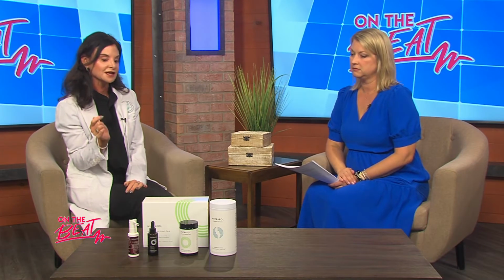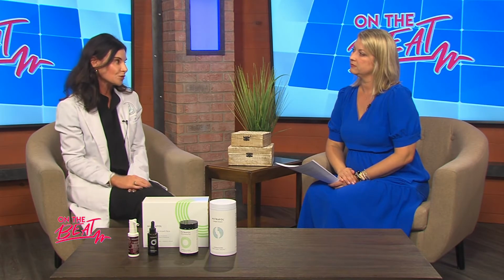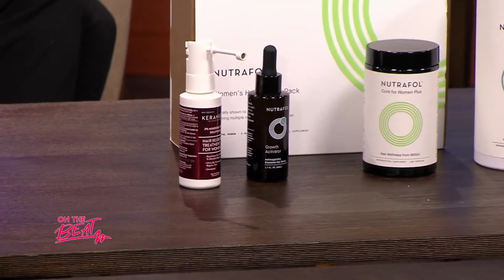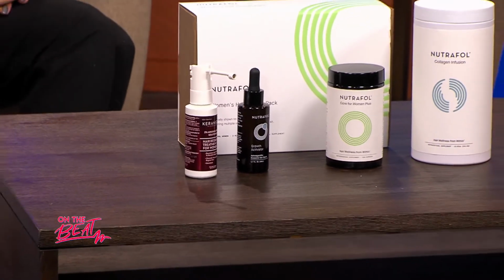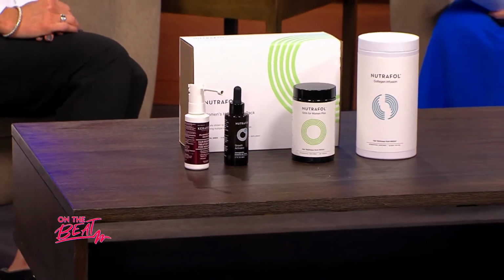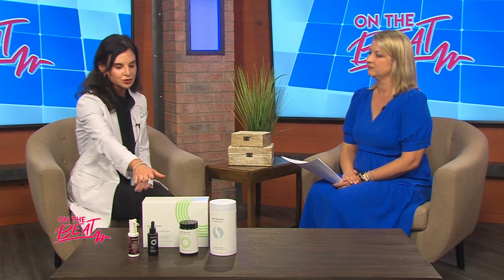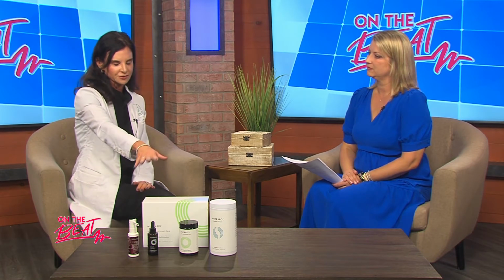And then in the evening, there's also a topical product that I recommend. It's in the Nutrafol line of products, and it's an ashwagandha, more of a botanical extract. So that's what's in the little vial there. Then I have a patient take a supplement. Mainly biotin is the main ingredient when we're trying to stimulate new hair growth. Nutrafol is a brand that I recommend, so I brought the vitamin pack.